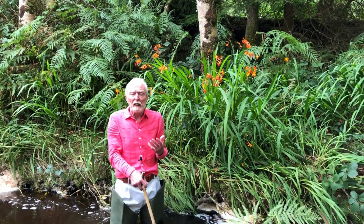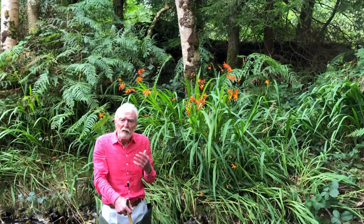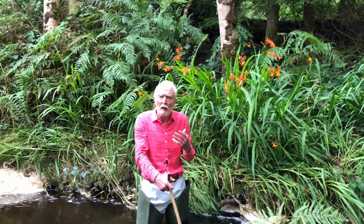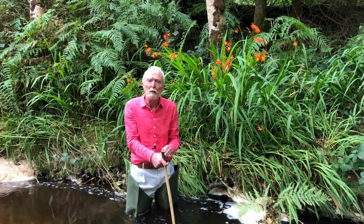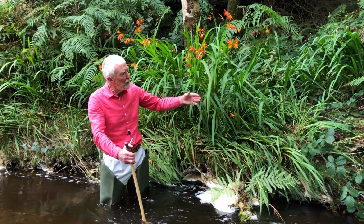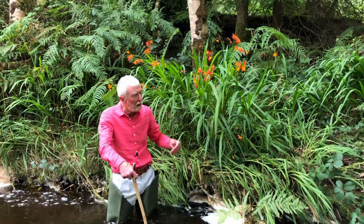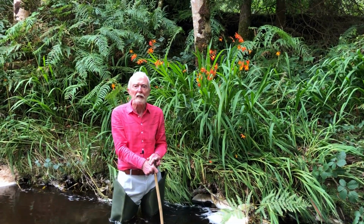And I like to think that Montbretia carries, in its genetic makeup, an ecological echo of its ancestral home by stream sides in the mountains of East and South Africa. A habitat very similar to where it's growing so profusely here along the Camcaw River in Slieve Bloom, upstream from Kinnetty Castle.